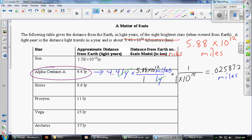Okay, now that's not a particularly useful distance to me. I can't visualize it. All right, so I'm imagining the Earth is sitting up here in the corner of the room right on this stool. I'm going to put Alpha Centauri 0.025 miles away. Is that like a few feet? Is it to the other end of the room? Is it downtown Greenfield? I can't tell. I don't have a sense.